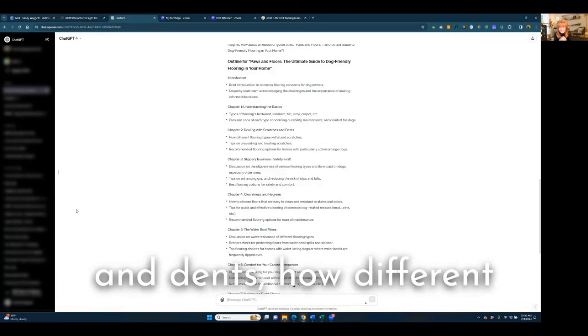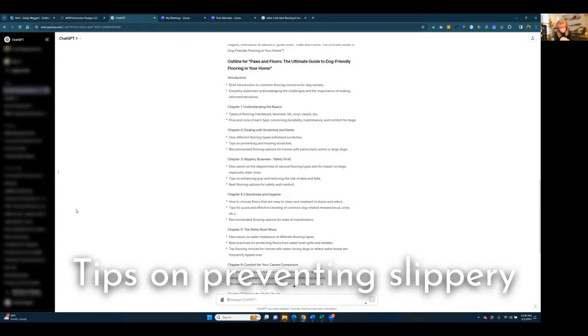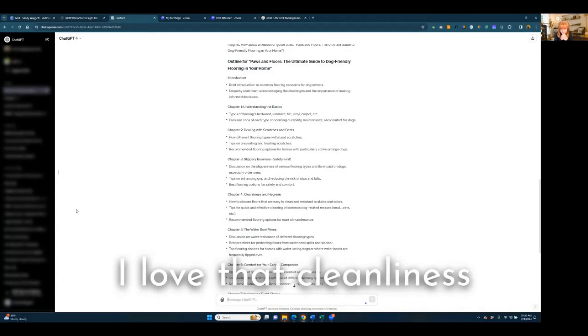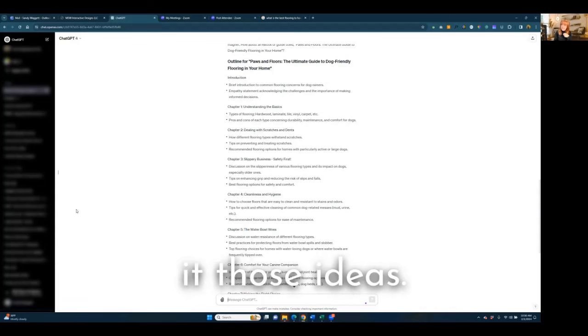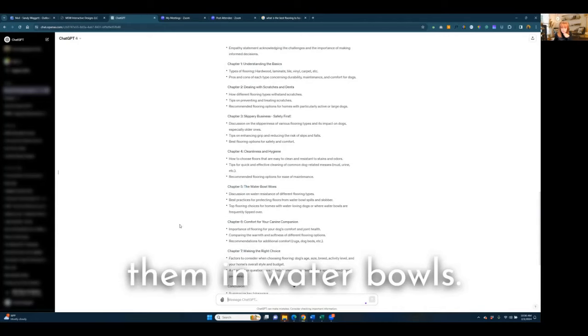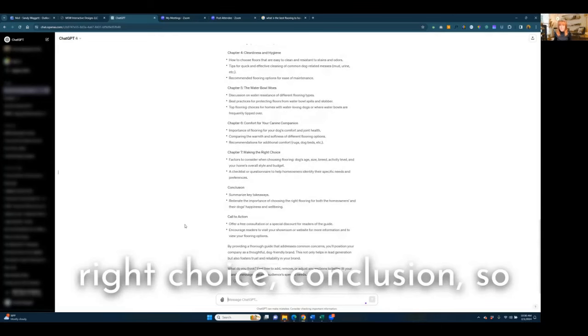We're dealing with scratches and dents, 5 different flooring types with pros and cons, tips on preventing slippery business, safety first. I love that. Cleanliness and hygiene. So it's taking my ideas. See how I gave it those ideas, and now it's taking my ideas and putting them in. Water bowl woes, comfort for your canine companion, making the right choice.